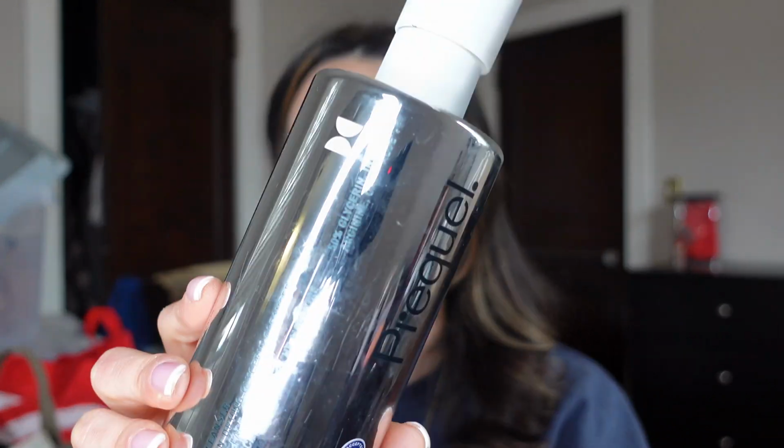It's made with 50% glycerin. If you're a dry skin girl or you just don't want a face wash that's going to strip your skin, you are going to want to pick this up. I am telling you, it is the literal best cleanser out there.